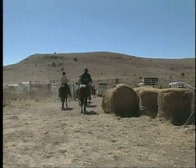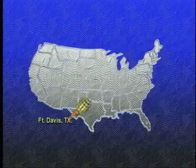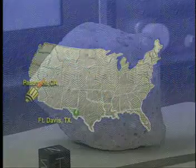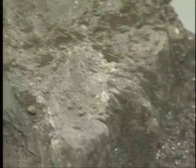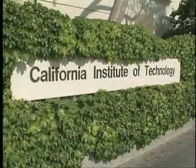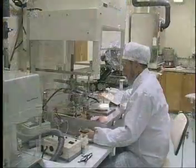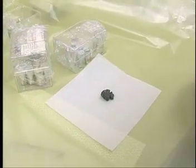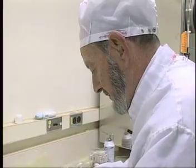My next stop is Pasadena, California, where I'm going to examine what is perhaps the most absolute proof available, the moon rocks, just like you see here. I head to Caltech, one of the most prestigious science institutions in the world, where Professor Gerald Wasserburg, original Apollo 11 moon rock scientist, agrees to help me out of my dilemma.